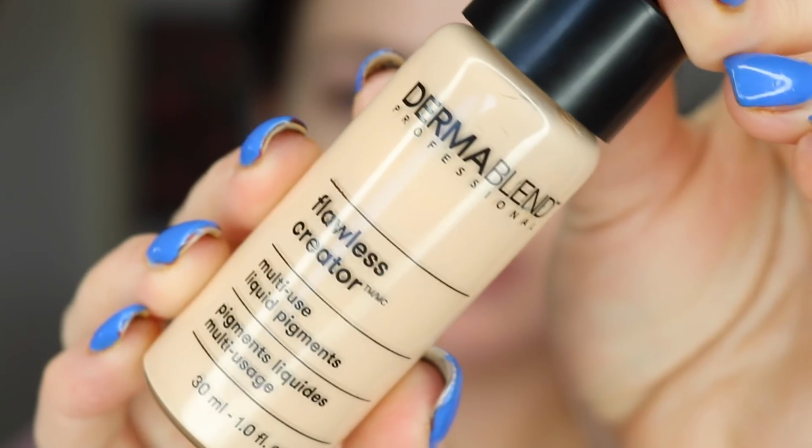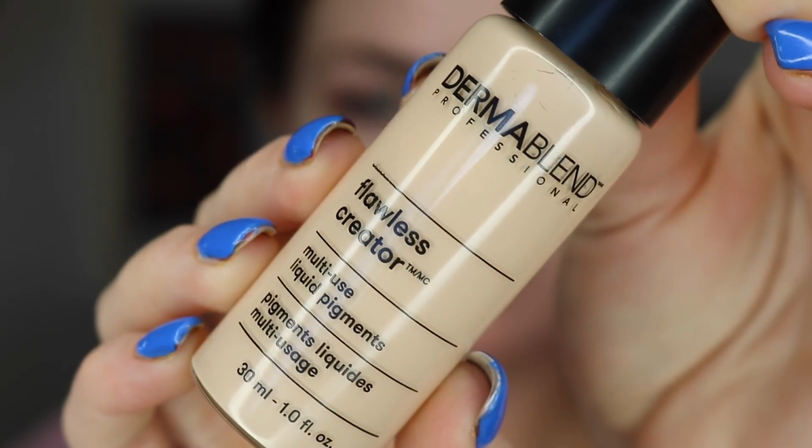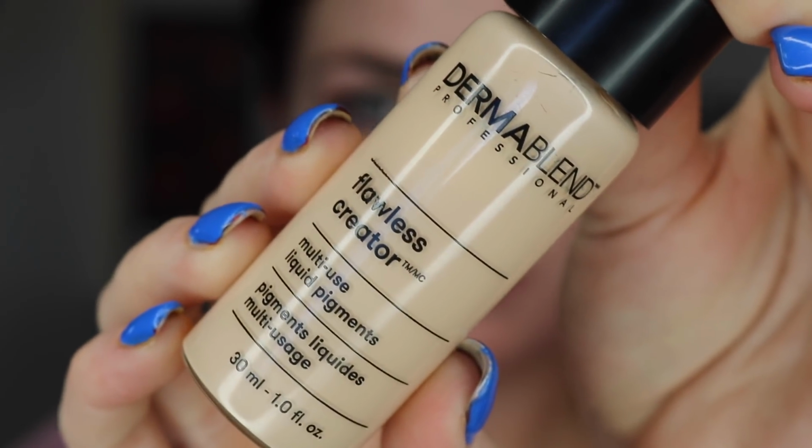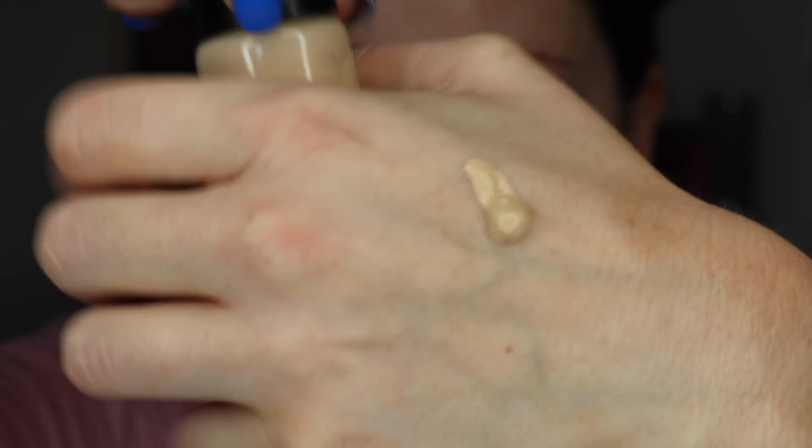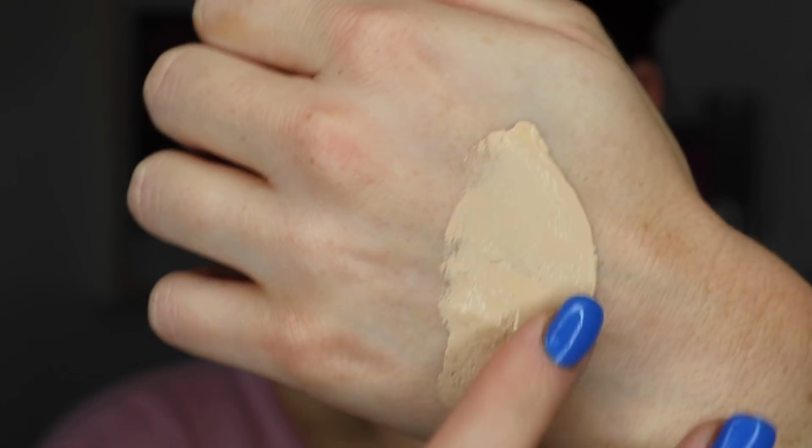All right, my first favorite here is from Dermablend. This is their Flawless Creator Multi-Use Liquid Pigment. This is basically just a pure pigment foundation, and I just love this. I know I mentioned it in a video where I actually was applying it to my face, but I just think it's very unique because not only can you use it as an all-over foundation, you can also use it to mix into products. So I like to mix this in with my sunscreen, with lower coverage foundations, or just using it on its own, and it truly gives the skin the most weightless, beautiful coverage.